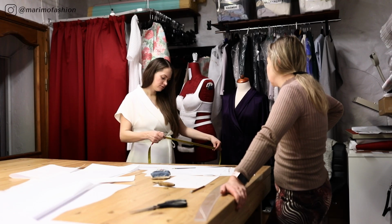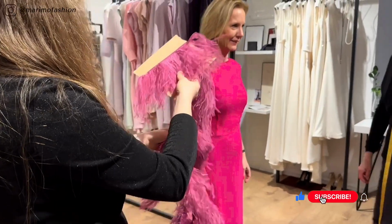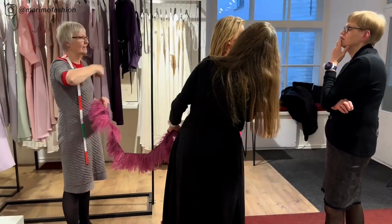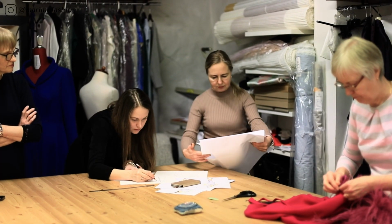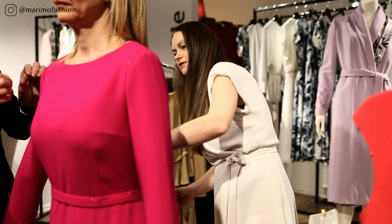We will do several fittings to make sure that the result of the gown would be divine. I like to make fun that the first fitting is more for us, the designer, constructor and tailors, because we need to get the proportions in place and where, for example, the intakes have to start or end and so on.